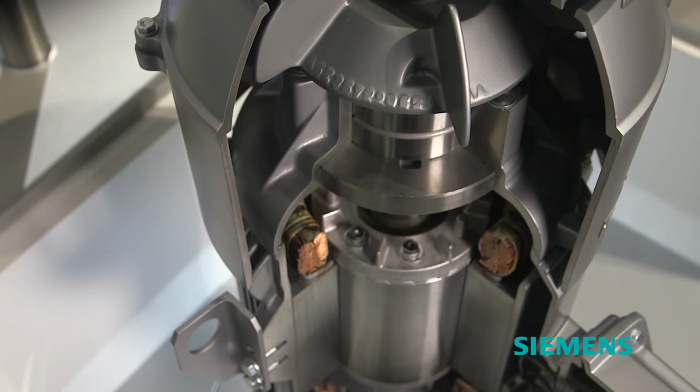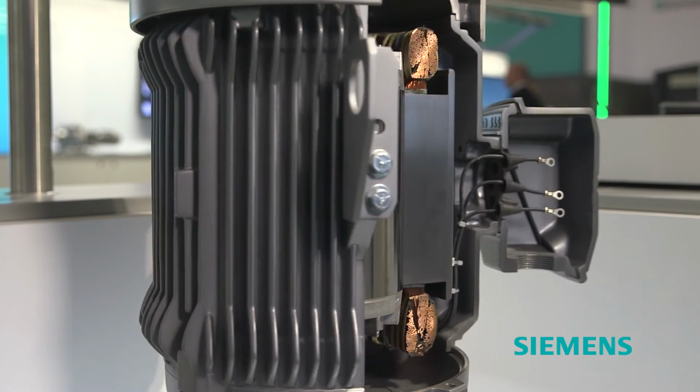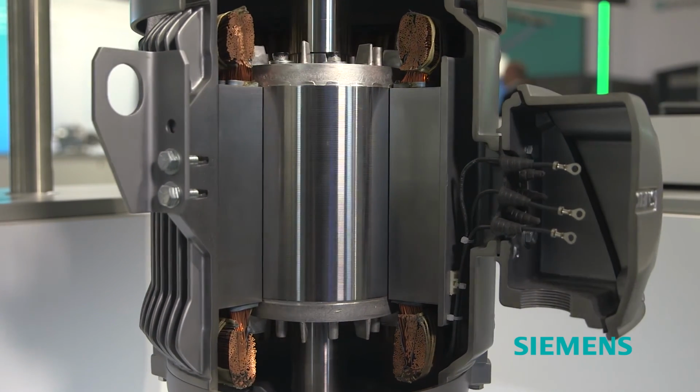The Siemens vertical solid shaft motors are built for severe duty applications. We're talking cast iron frame, cast iron end shields, cast iron fan covers, thermal box. In total, a very robust construction. But we didn't only think about that.